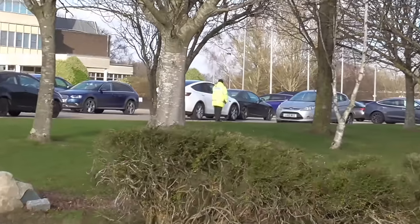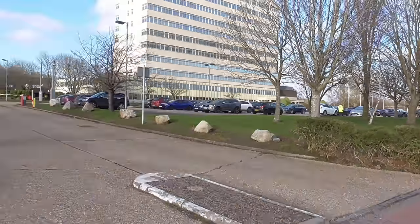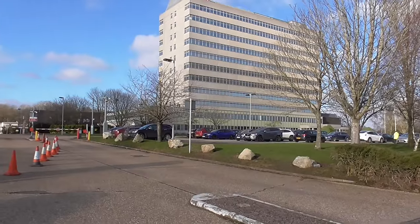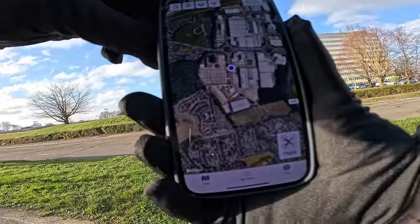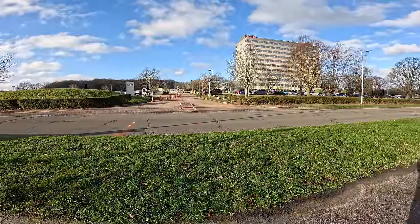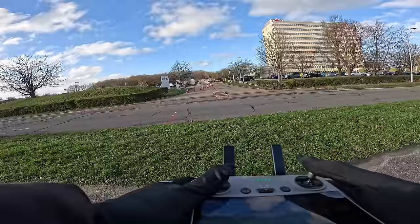But they're both lingering around now, so whilst it is quiet, I think it's the perfect time to get David up. And let's see what this place looks like from above. So as always, we've checked on drone assist. There are no flight restrictions in this area at all. Fujitsu headquarters here in Bracknell. Let's have a look at you then, shall we?